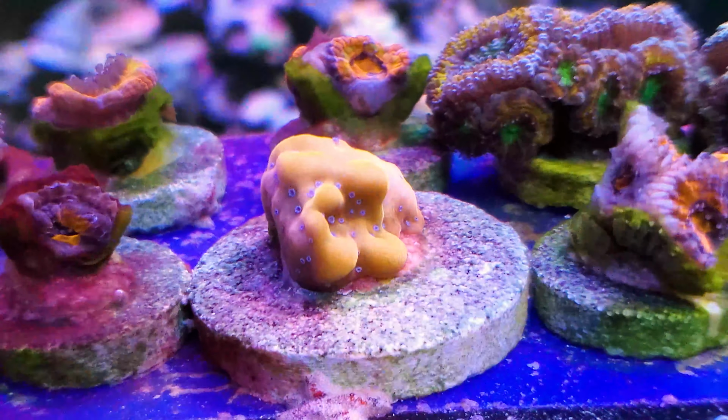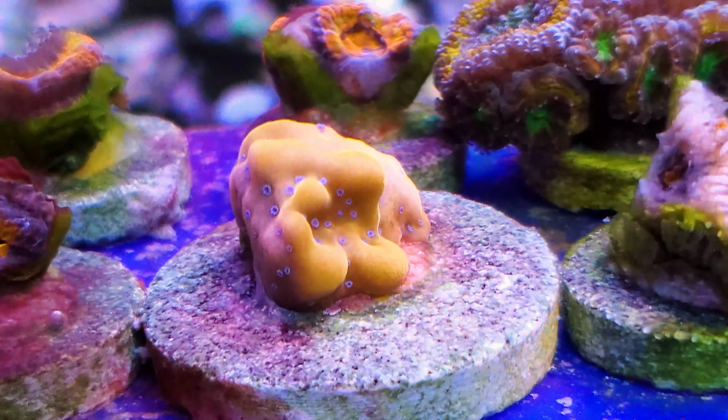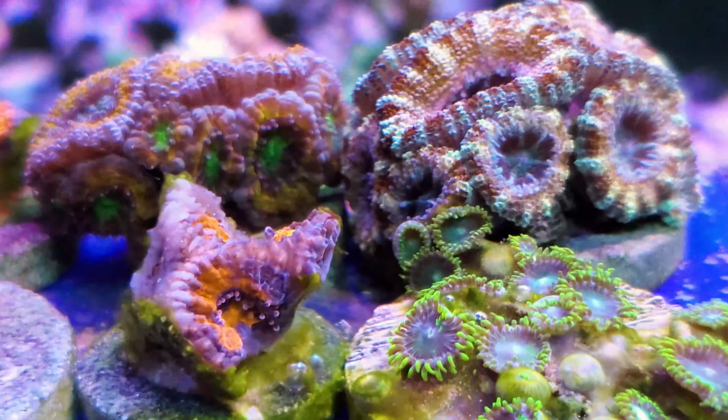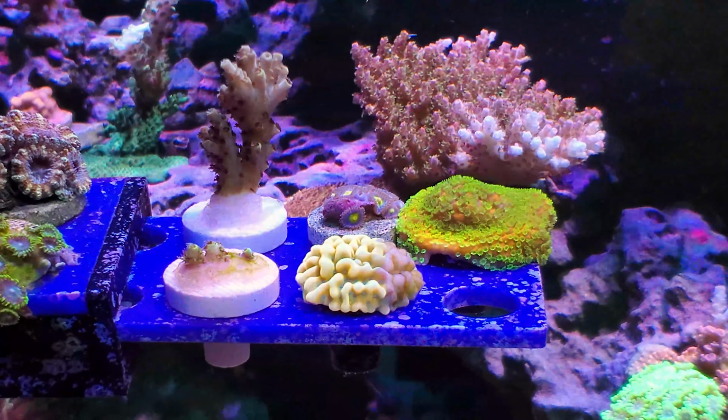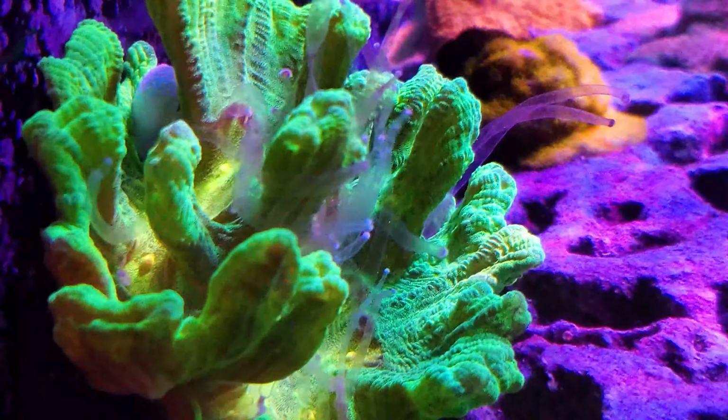I don't know what my iodine levels are at. I can't remember even the last time that I checked them. My salinity is 1.026 on the money. My temperature is 78.2 degrees. My total system volume is probably about 125 gallons. I have a 120 gallon tank and a 30 gallon sump, but after all the sand and rock and everything that's in there, I'm working with about 120 gallons of water.